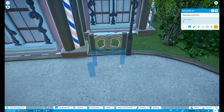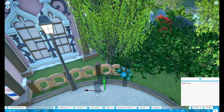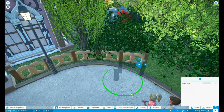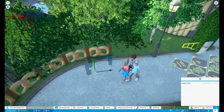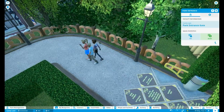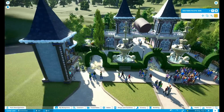For this episode, it will be a little bit of a smaller episode. Well, there's not really that much happening. Well, there is. I'm making some awesome pretzel fences. They look so cute, don't they? I really like them, and I really want to use them more in the park in the future as well. And further in this episode, you will see just one corner shop.